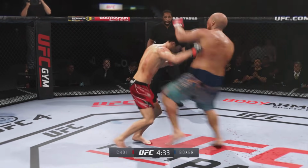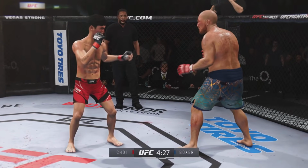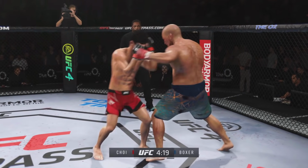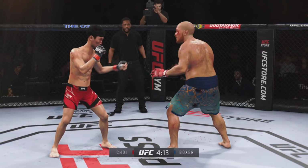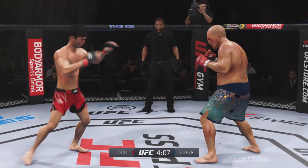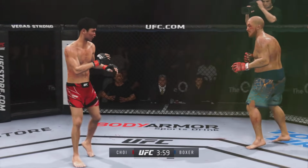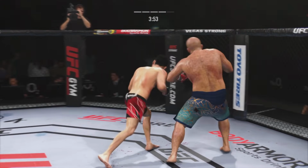Oh, nice slip to avoid that right hand. Tags him with the uppercut. Out of range with that one. Right hand landed. Beautiful kick. Both fighters exchange in the pocket here. Choi gets touched by that leg kick attempt. Good series of strikes for him there, staying busy and staying accurate. I mean, the accuracy is unbelievable.